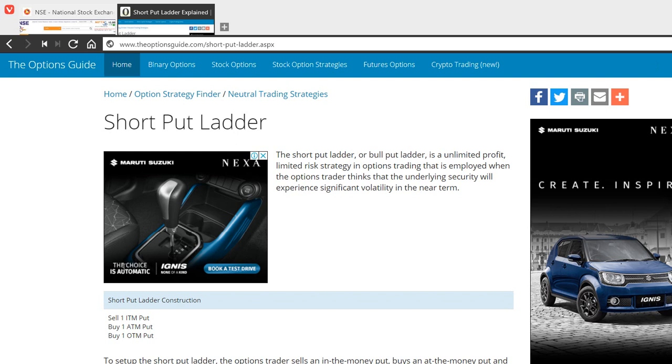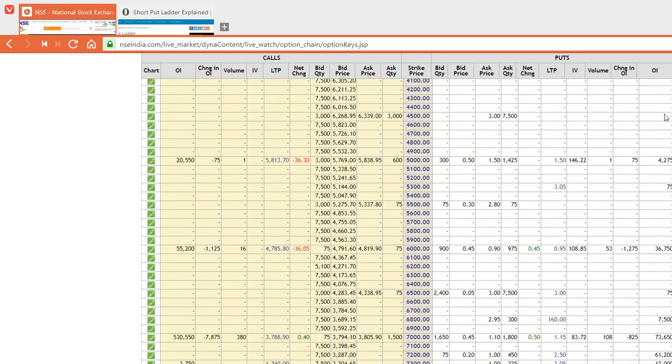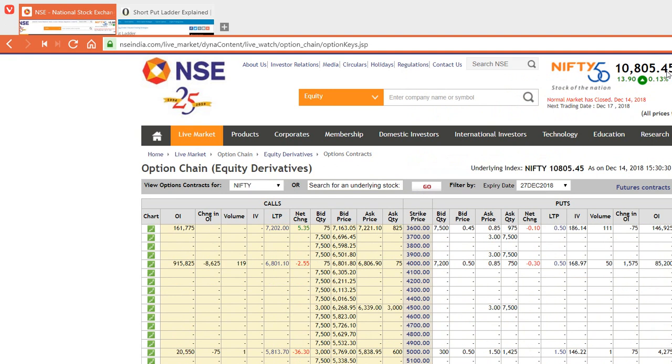The construction of the strategy is: sell an ITM put, buy an at the money put, and buy an OTM put. The difference from the call back spread strategy is in the buy options: we are not buying two options of the same strike, but rather one ATM and one OTM. Let me take you to the options chain and show exactly how it will look. I'll show it on the put side, because I'm explaining the short put ladder. The short call ladder is exactly the opposite, done on the call side. In this strategy you are slightly bearish but expecting a major movement, and if it goes the other way around, your risk is defined.